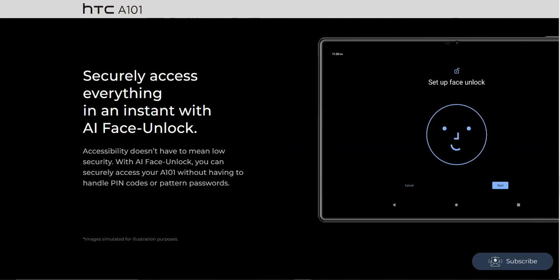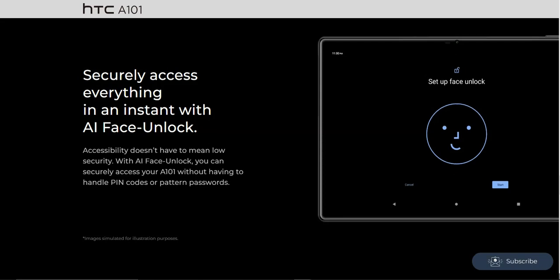Since accessibility doesn't have to mean low security, with AI face unlock you can securely access your A101 without having to handle PIN codes or pattern passwords. Alright, so it's pretty nice.